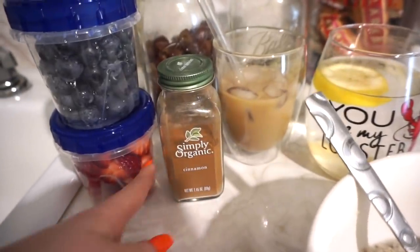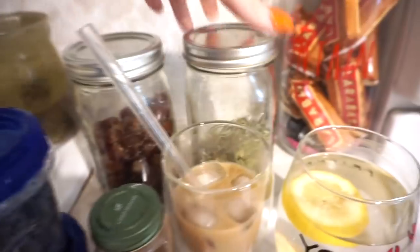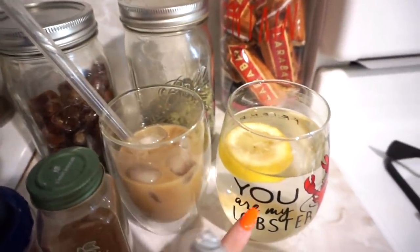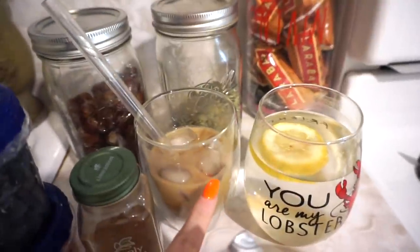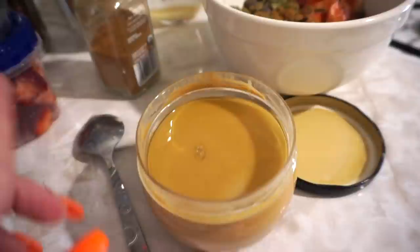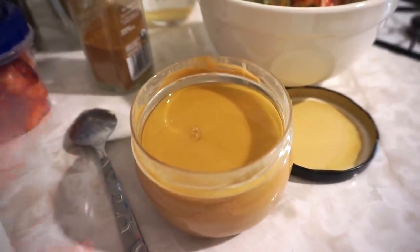I always love adding cinnamon. Back here I have dates, which I cut up that I purchased from TJ, very soft. Pumpkin seeds. Here are my drinks for the day. I'm trying to drink more water, so it's lemon and ginger. And then this coffee I spoke to you guys about in yesterday's video if you want to see what I included. Lastly, I'm going to put in some hazelnut butter. I recently discovered this. I purchased it at a local store.